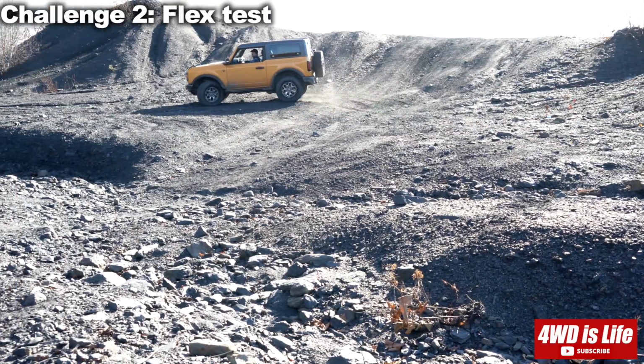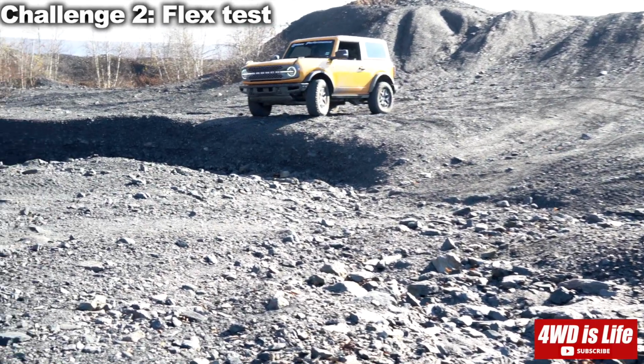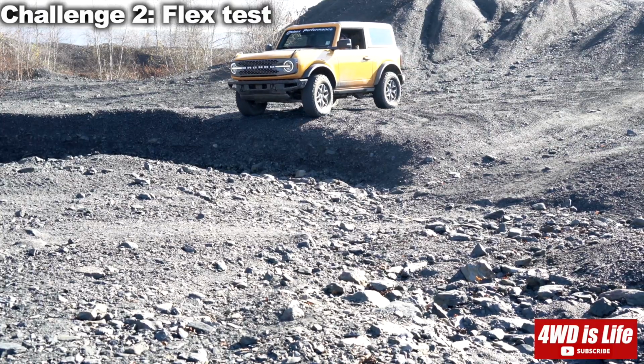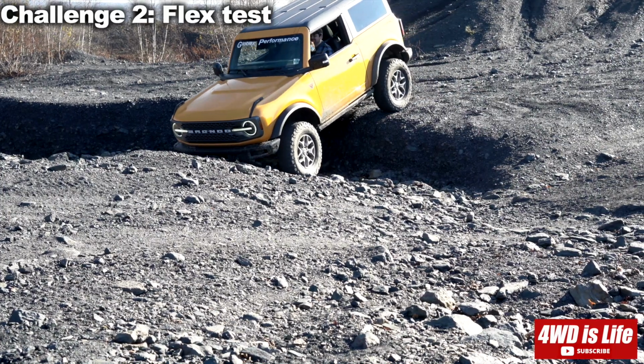This little terrain is where the two-door short wheelbase trucks really shine. As you can see, this large ditch is about as tall as that Ford Bronco, and it just goes down and up with a little bit of scratching on the front metal bumpers.